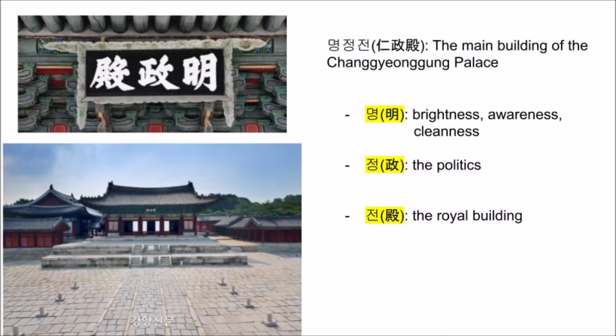Third, Changgyeonggung Palace main building is called Myeongjeongjeon. Among its name, Myeong has a meaning of brightness, but also it means awareness and cleanness. And both Jeong and Jeon have meanings the same as the previous ones. Combining the words, the name symbolizes ruling with uprightness and clean politics.